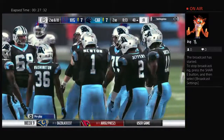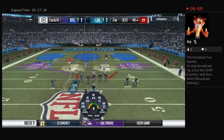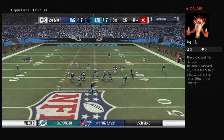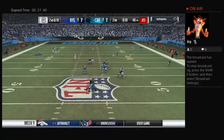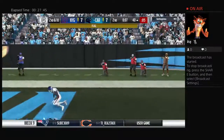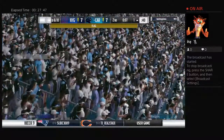Ten yards still left on second down. 1 receiver left, 2 to the right. Back to the air, Newton on second down. He's going to try and go deep again. And that is incomplete. 7 seconds remaining.